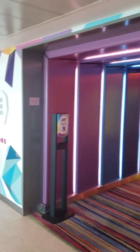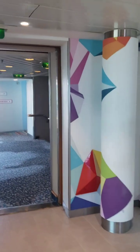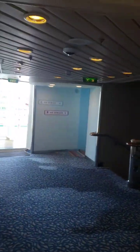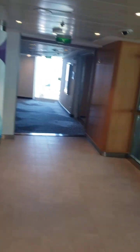So back here you have Adventure Ocean. That's the kid area. So register your kids, have fun. They'll love it, trust me, and you don't have to worry about them. They have different areas for different age groups. So there's baby and juniors. And there's a teen lounge and all that. So drop your kids off. They may not want to go. I didn't want to go every time I got on the boat, but I loved it.